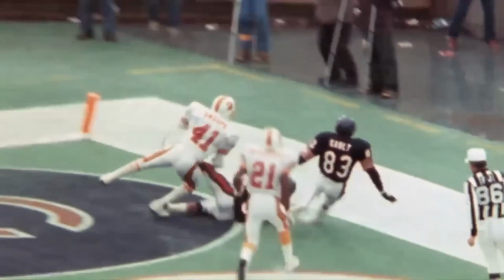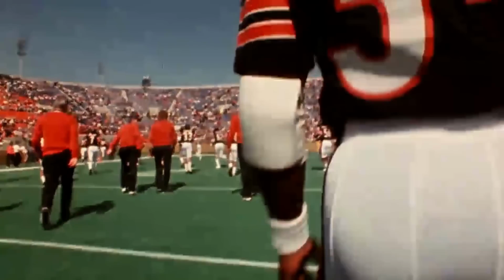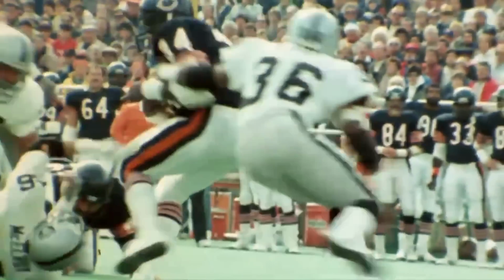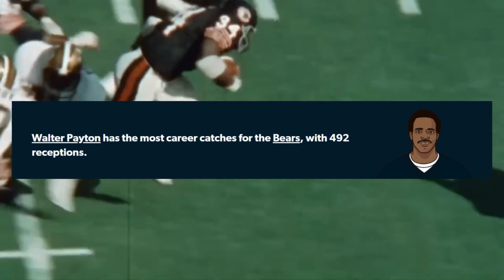He blocked better than anyone. He also ran better and received better than any running back that had ever played the game, proving in order to stay on the field as a running back in the league going forward, you needed to be versatile at the very least, or else you would just never survive. And to prove his versatility even further, Walter Payton still to this day has the most receptions in Bears history.